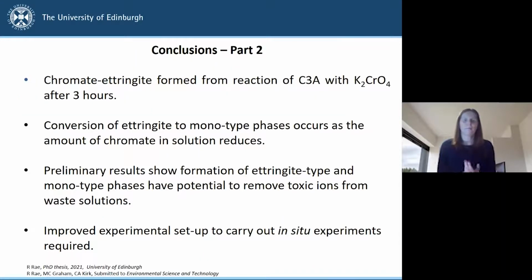So just to sum up the parts about the Ettringite project, we were able to see chromate Ettringite forming, which is what we were hoping would happen when we reacted the calcium aluminate with the potassium chromate over a few hours. But then we showed that Ettringite would then convert to these monotype phases, which mirrors what happens in cement hydration processes. So as the amount of chromium in the solution is reducing, we see this conversion happening. So these results are showing that the formation of these Ettringite type and monotype phases do have the potential to remove toxic ions from waste solutions.